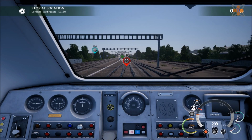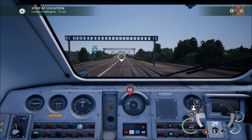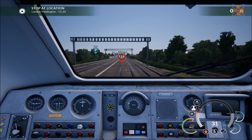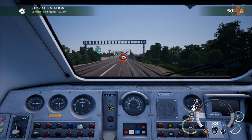So yeah, acceleration of the train can be fairly slow, but once it's up to speed, it's not slowing down anytime soon, and I can tell it's not slowing down anytime soon, because even with the brakes at full notch, it doesn't slow down very well, so hoping there's no red signals or anything on the journey.